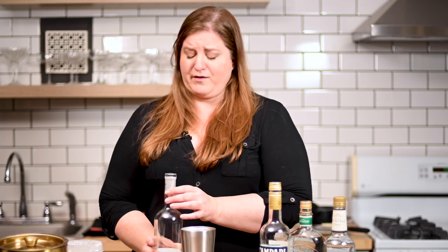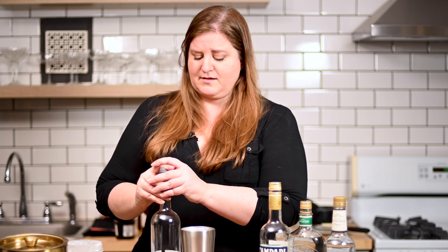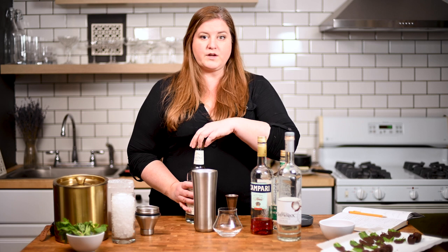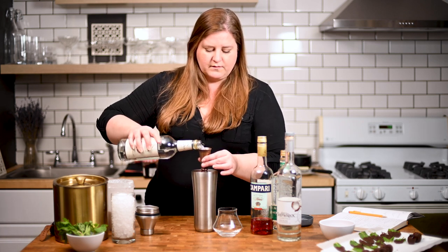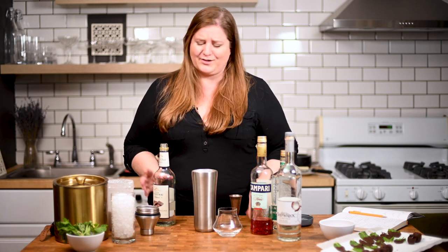I'm running very, very low, and my local store stopped carrying this. I'm gonna have to find another way, bootleg some rum to the desert. Then we're going to do 1 ounce of creme de cacao. Full ounce. Whoa, okay, I went a little heavy there, but we're 4 drinks in, really? Does it matter? I don't think so.